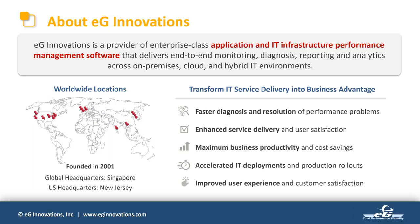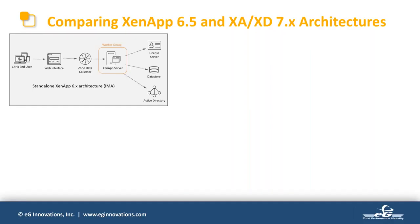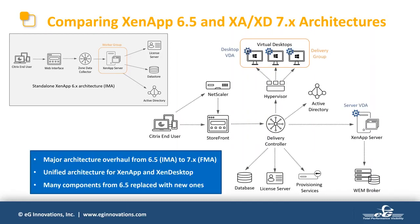Now, Citrix XenApp and XenDesktop 7. I'm just going to call it 7.x because it takes too much time to say XenApp and XenDesktop 7.x. A radically new Citrix ecosystem. Just to contrast with what we used to have, 6.5, versus what we have now in 7.x, it's a major architecture overhaul, and you know that this is a rip and replace. This is not an in-place upgrade. Most of you know that we had done a couple of webinars regarding migrating, the different steps involved, and the best practices.